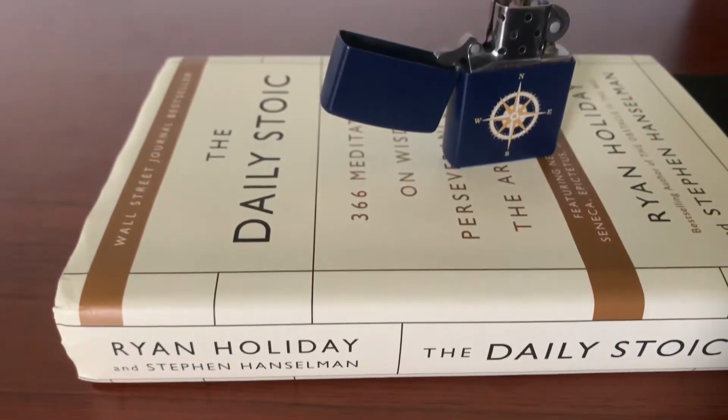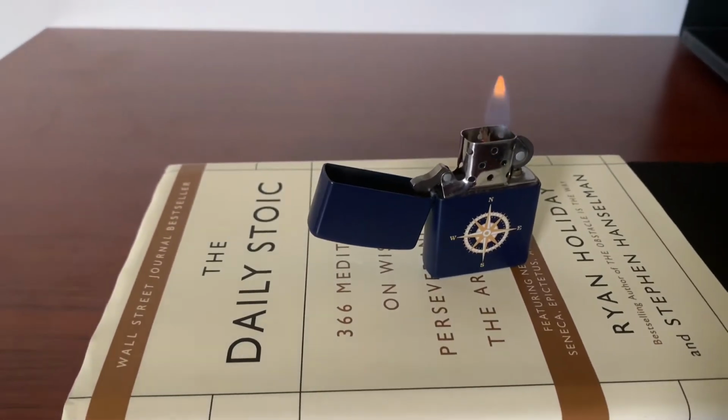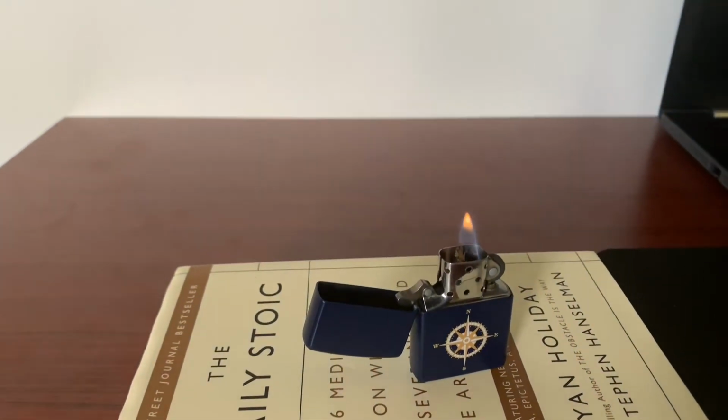Finally, last but not least, this is an item that personally means a lot to me, and I bought it for myself. I got it when I was still in college, and this is my Zippo lighter. Now, I don't smoke, okay? I don't do any of that, but I believe that every person should have the ability to make fire one way or another, whether you carry a striker like some of my Marine buddies do, or if you carry a lighter like me.